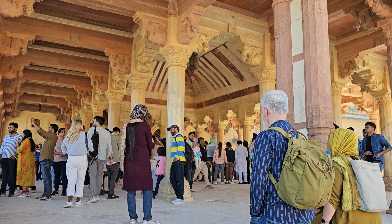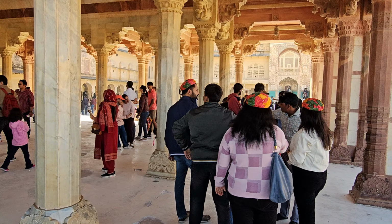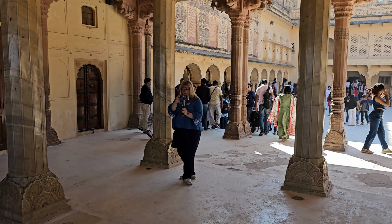Amer Fort is a great example of Rajput and Mughal architecture. Constructed of red sandstone and marble, the attractive, opulent palace is laid out on 4 levels, each with a courtyard.